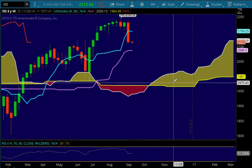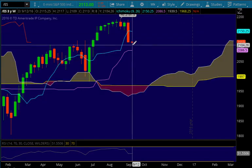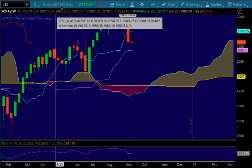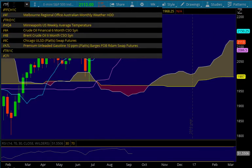If we do get a reversal, if we get a strong reversal, I would be looking at resistance back at the Tenkan-sen at 2150.25. So keep those levels in mind. Let's go to the Russell.